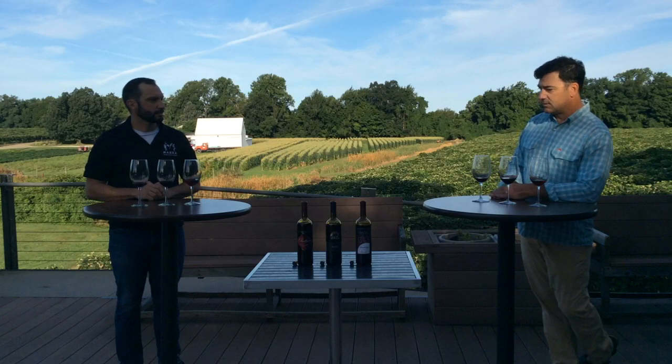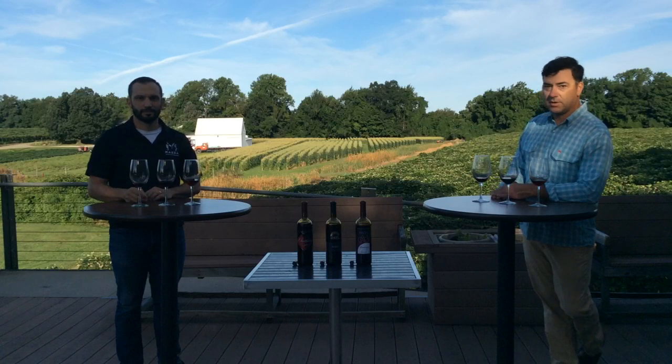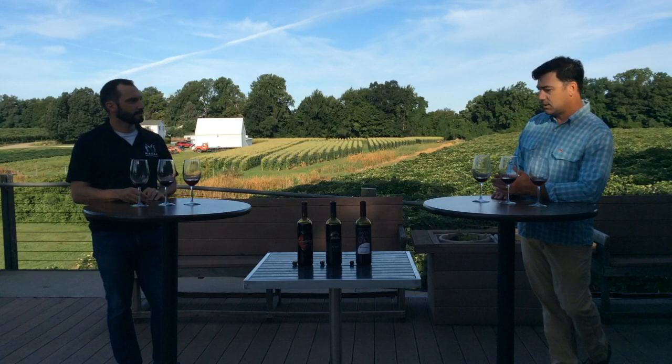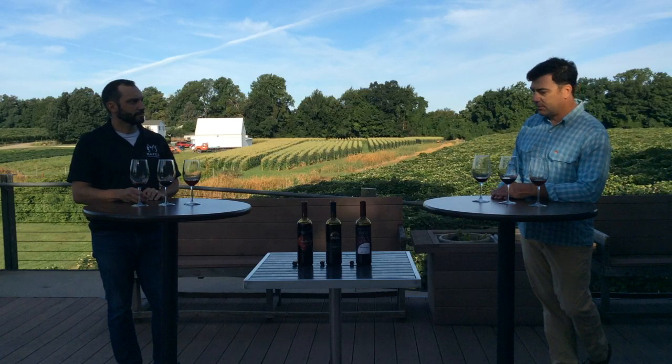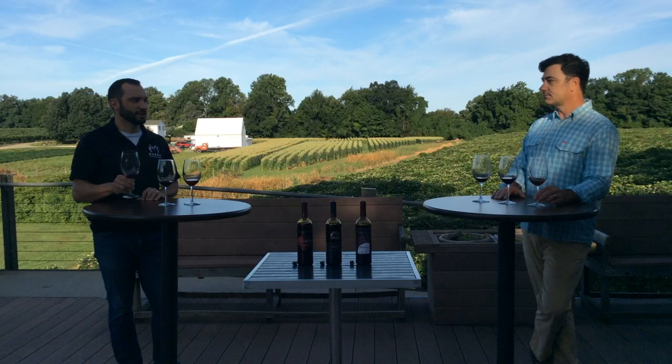So three great selections from the Mazza family of wines. Hope that everybody enjoys them out there. These are a fantastic way to introduce some folks to red wine who may not have been into it, and those that have been, very enjoyable, all three of them. So enjoyed discovering some lesser known varieties. Cheers. Cheers.